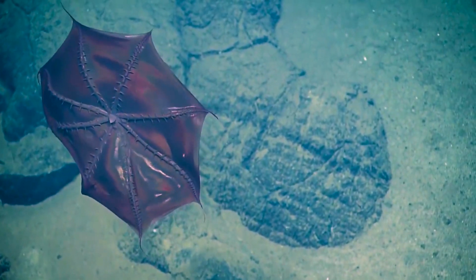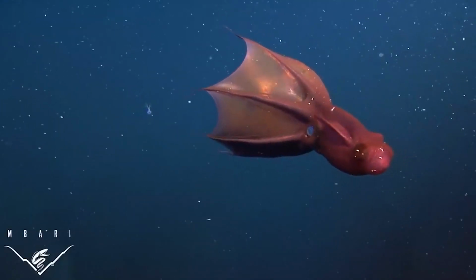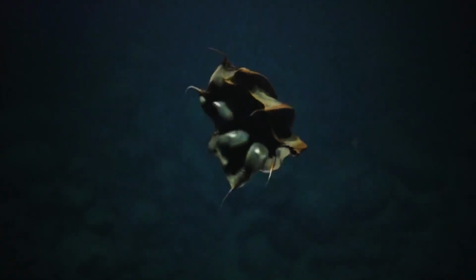They're surprisingly docile, but the terrifying part about them is their unconventional appearance and umbrella-like tentacles. They also have glowing, bioluminescent eyes with cloak-like webbing that connects their 8 arms.